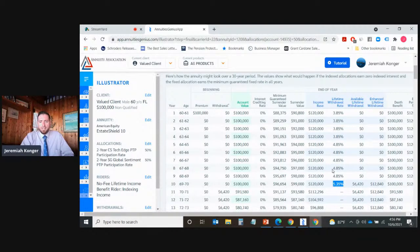If they turned it on any time before that, let's say they turned it on at 65, the payout rate would have only been 4.85%. If they turned it on at 62, it would have been 3.85. But remember, they wouldn't have had that option anyways, because they are required to defer for 10 years in this particular product.